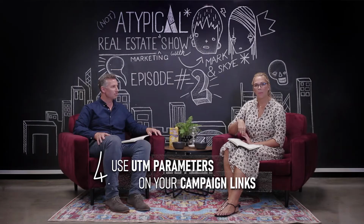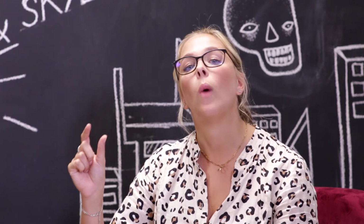Cool. So number 4 is your UTM parameters. This is particularly important if you're running a campaign, and it's essentially adding tracking parameters to the end of your campaign link, which will allow you to see where your users are coming from. So it's your referral traffic essentially. It's incredibly important to help you measure the ROI of any campaign that you're running, and it's such an easy thing to do. And it's our go-to.